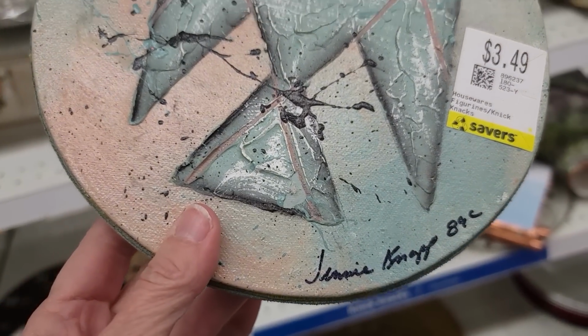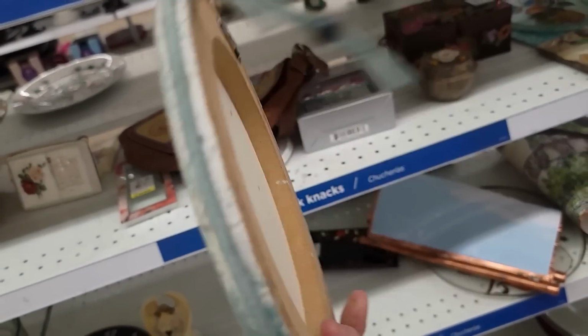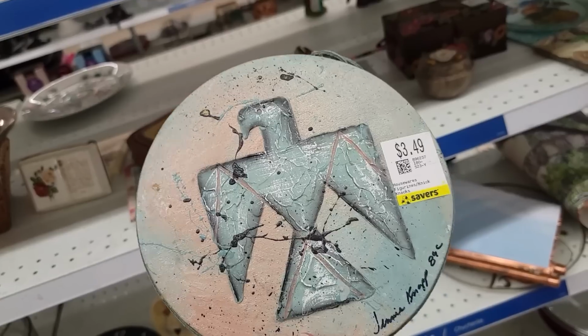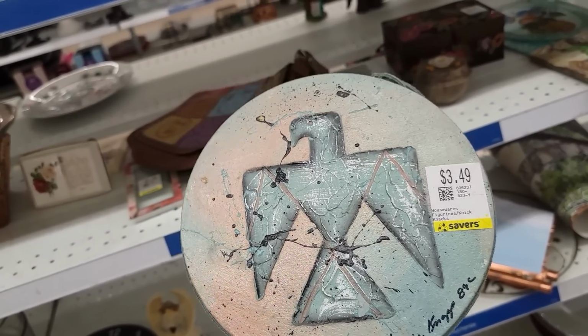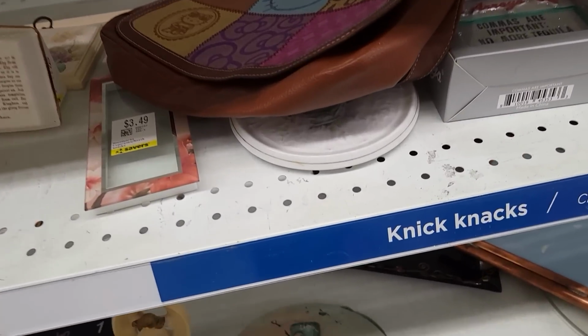This is 89 Jimmy Knapp. I don't know who Jimmy Knapp is. That's a painting on a canvas. I mean, that is so 80s, 90s art, isn't it? The pastel colors and kind of the Native American theme. It's got a little damage, so I am going to leave it.